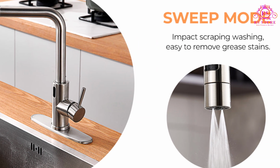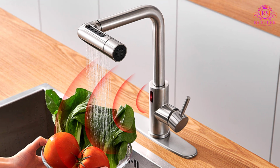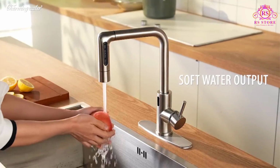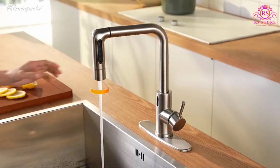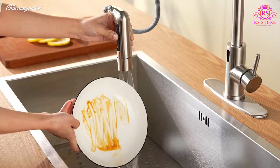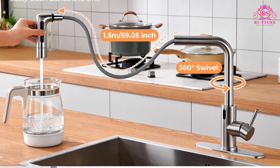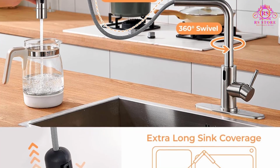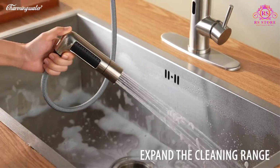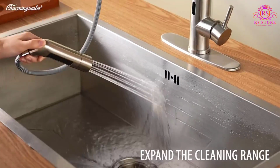Built from high-quality stainless steel and brass, the Charming Water faucet not only looks elegant but stands up to daily use with style. It's battery-powered, four AA batteries, not included, offering 6 to 8 months of operation without the need for wiring. Installation is simple with all tools, a 10-inch deck plate, and a detailed manual and video guide included. Backed by a 2-year warranty and lifetime technical support, the Charming Water faucet delivers outstanding value, performance, and customer care in one smart package.